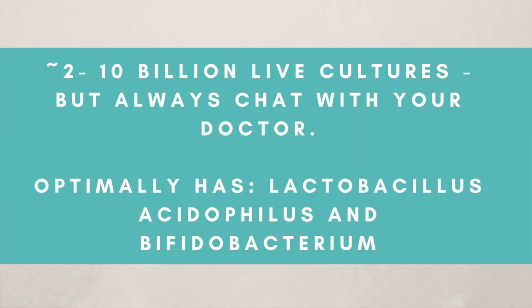And you want your probiotics to have two different kinds of characteristics. You want them to go from either 2 billion to 10 billion or even more live cultures. It's going to say that on the bottle. If you've never taken probiotics before and you're like, Jill, I don't know what to do, maybe start on the low end and always talk to your doctor first. I'm not a doctor, so I can't advise you. But if you want some gut healing, that's one of my favorite recommendations. And then also making sure that the probiotic cultures have Lactobacillus acidophilus and Bifidobacterium cultures. Most probiotics will, but those are just generally speaking good ones.